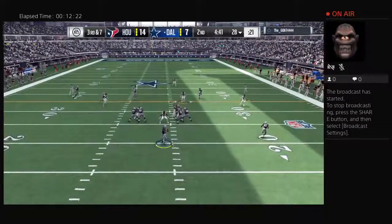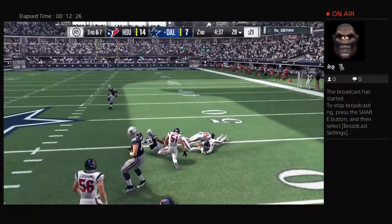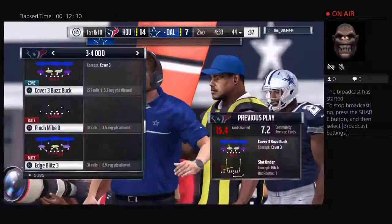On 3rd down, it's Prescott. He's got a man. It's Williams. And he's going to have a 1st down as he's brought down at the 44-yard line.